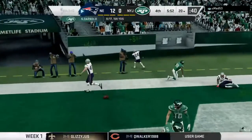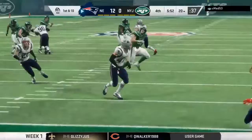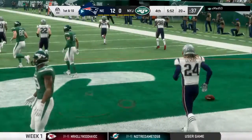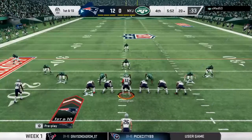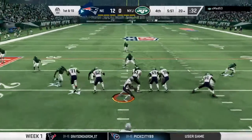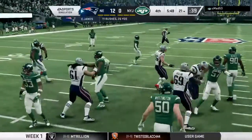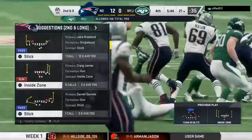Now they go for it on 4th, but this one is going to wind up incomplete. The Jets try it, but the 4th down play doesn't work. And the Patriots defense is going to take over on downs. They'll run on 1st down. It's James. Fights forward for only about a yard up to the 21.